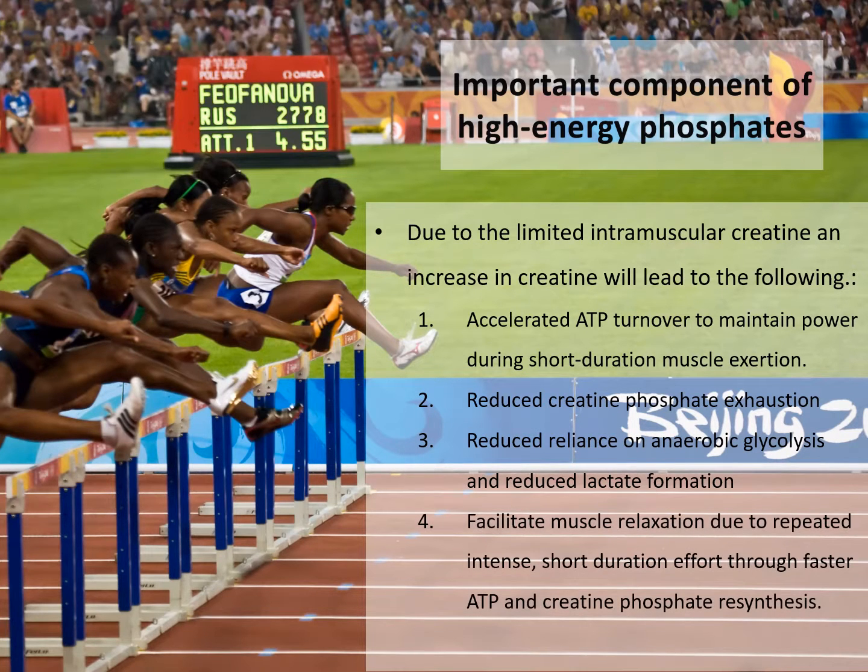An increase in the limited intramuscular creatine will lead to accelerated ATP turnover to maintain power during short duration muscle exertion. It will reduce creatine depletion as well as reduce the reliance on aerobic glycolysis, leading to reduced lactate formation. It will facilitate muscle relaxation due to repeated intense short exertion exercise through faster ATP and creatine phosphate resynthesis.